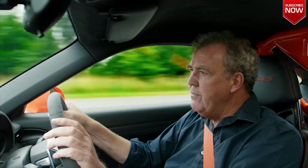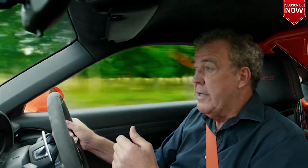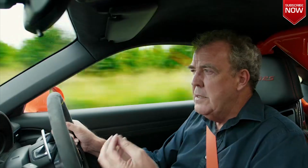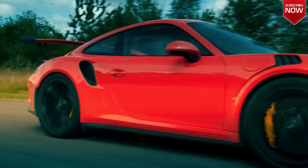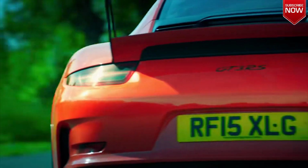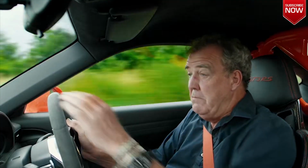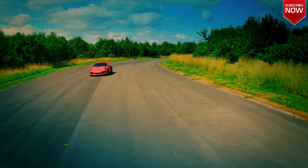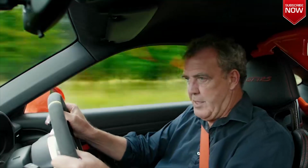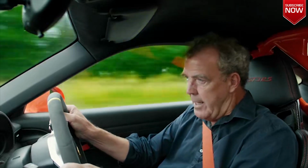Like many people, I don't really like the idea of the Porsche 911, and I certainly don't like the people who drive them. I find them flawed in some dark and rather disgusting way. But I will grudgingly admit that even the basic cooking models are extremely lovely to drive. They're just very good sports cars. But what about this one? Well, let's find out.